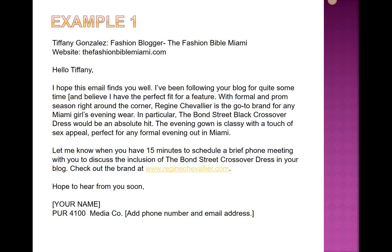Then you give a specific description. It's an evening gown, which is classy, has a touch of sex appeal, and it's great for a formal evening out in Miami. The last paragraph says, let me know when you have 15 minutes to schedule a brief phone meeting to discuss the inclusion of the dress in your blog. And then there's a link.